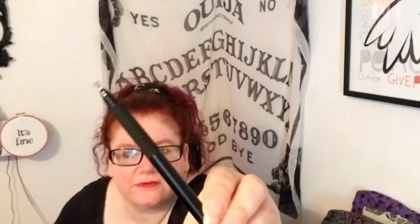Does anyone else use one like this that has a fine point? I don't know if I'm going to be able to focus. Get away from my face. Don't look at me. I don't know if you can see that it has a little disc at the end rather than a point, because what I really wanted was a fine point.